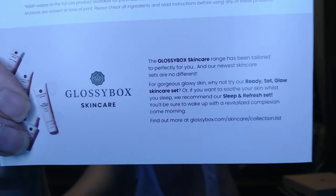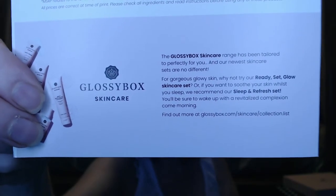And the Glossy Box, it does look like they have their own skincare line, which is really, really cool. I think if I didn't get the BoxyCharm and Ipsy and things like that, that I've been getting all this kind of skincare, that would probably be something I would be interested in.